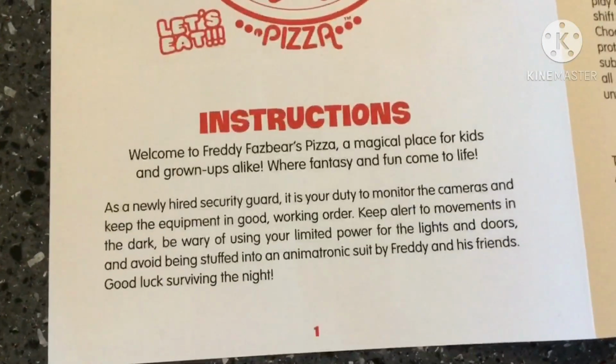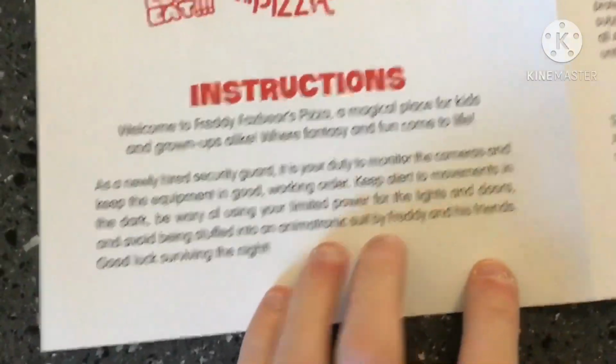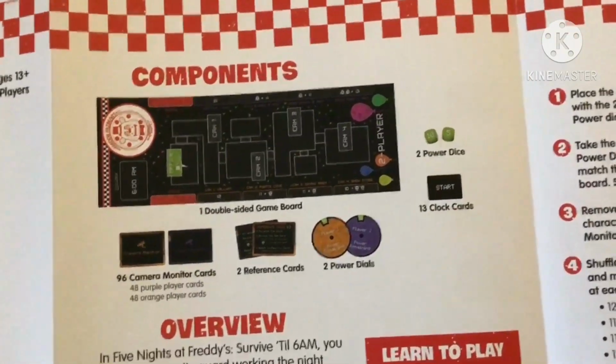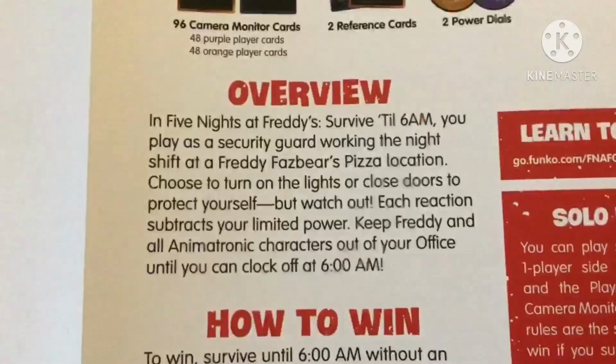Okay, instructions. Welcome to Freddy Fazbear's Pizza, a magical place for kids and grown-ups alike, where fantasy and fun come alive. And then this is basically the exact same thing as the back of it. So components, here's your equipment. I already showed you this: the double-sided board, the monitor cards, the reference cards, the power dial, clock cards, and power dice. And an overview, survive Freddy's until 6 AM.